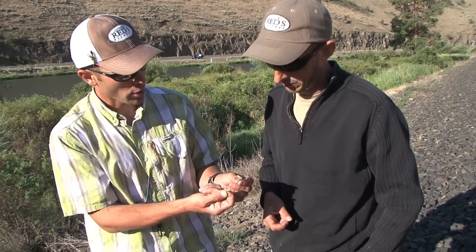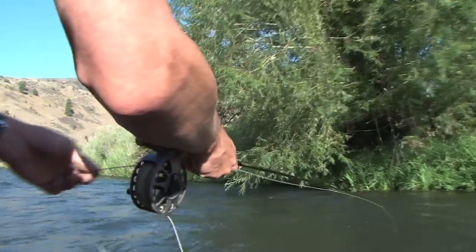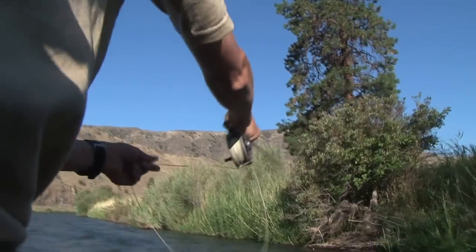Absolutely, and that's why we throw our flies right up against the bank. Trout aren't necessarily real selective on the fly that they have, but it's more the behavior. So if we can cast our fly right by the shore where a grasshopper would be very likely to fall in, that's where we're going to have the most success.